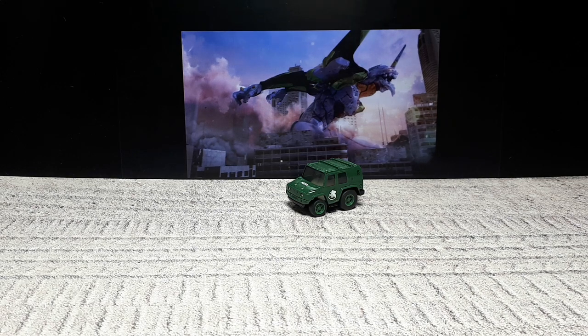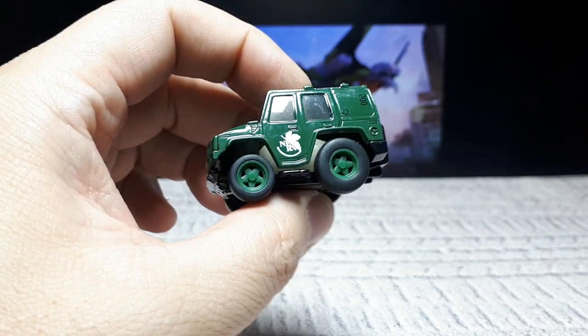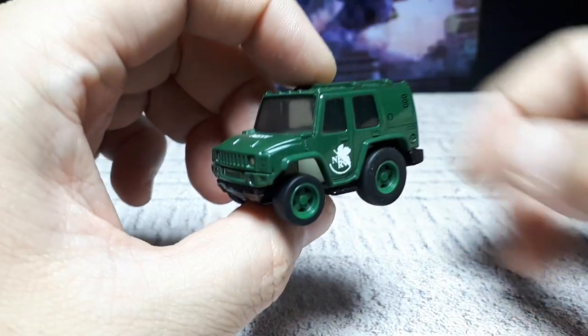Hello again, super deformed toy car collectors, or ChoroQs. I think this could be rare. I'm not sure. I picked it up used at a local toy shop here. Basically it's a Humvee, an H2 Hummer, but it's from the Evangelion cartoon series.